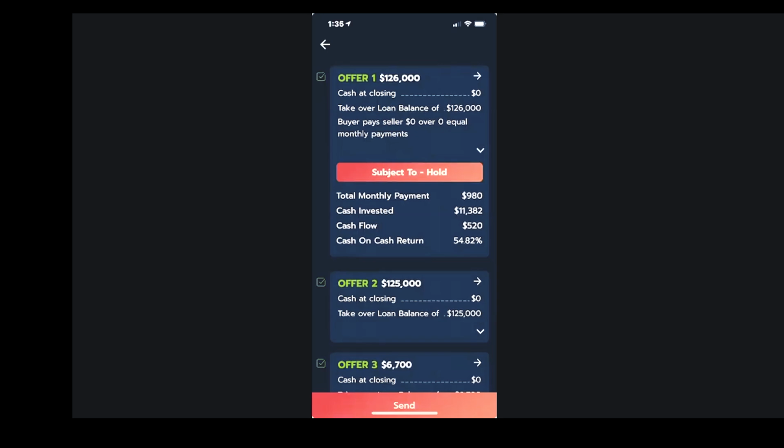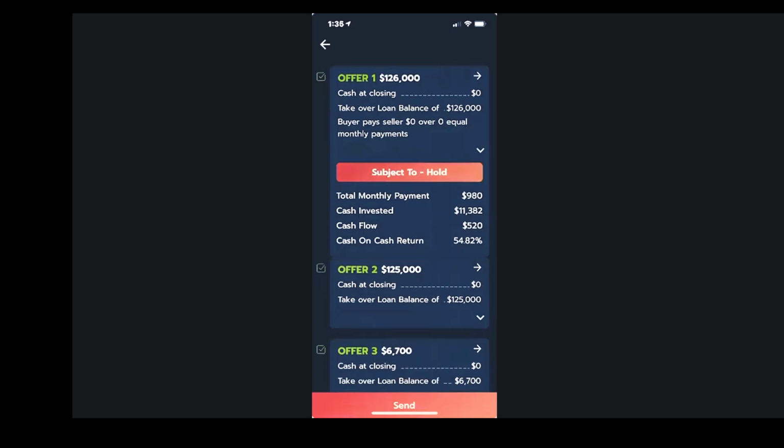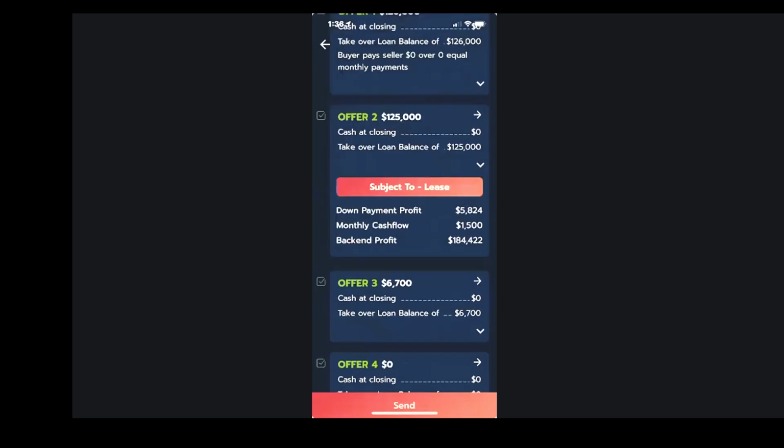Cash flow would be $520, and your cash on cash return would be $54. On this one, your down payment profit on a lease option would be $5,824. Your monthly cash flow would be $1,500, and your back end profit would be $184,000.